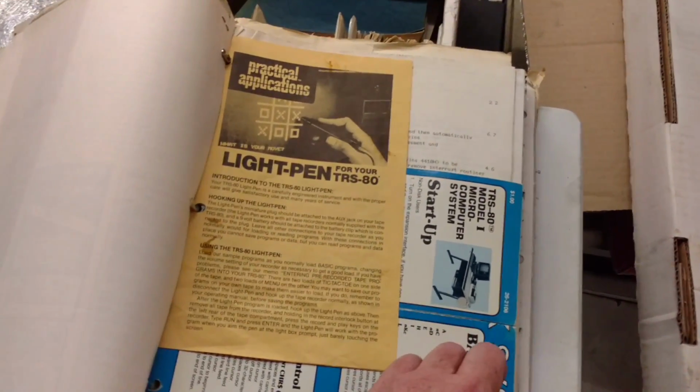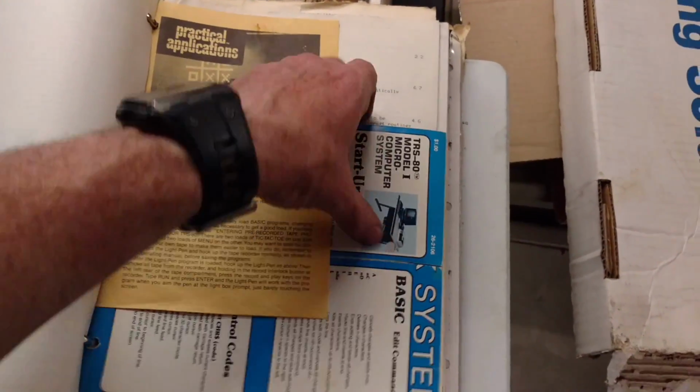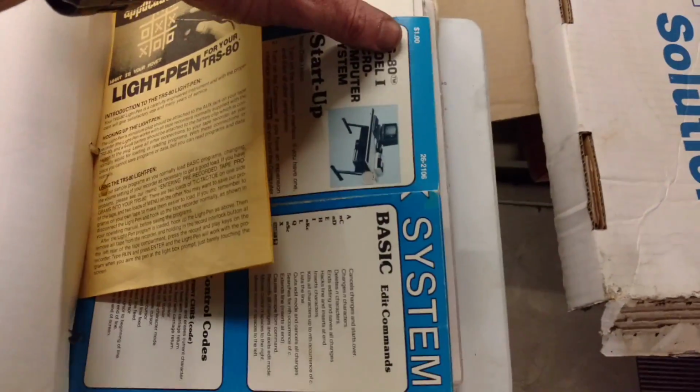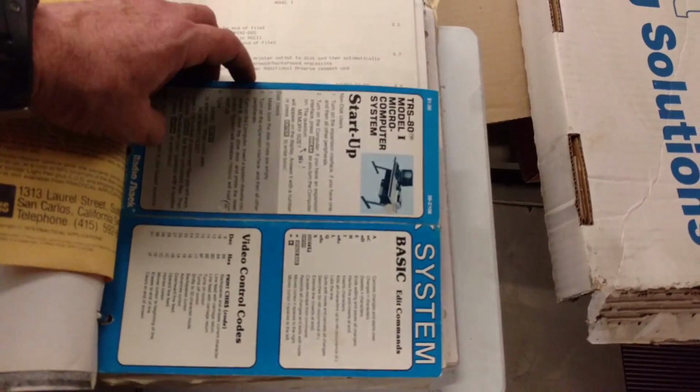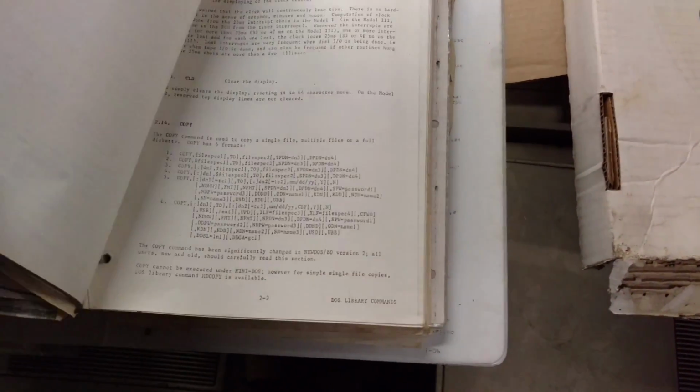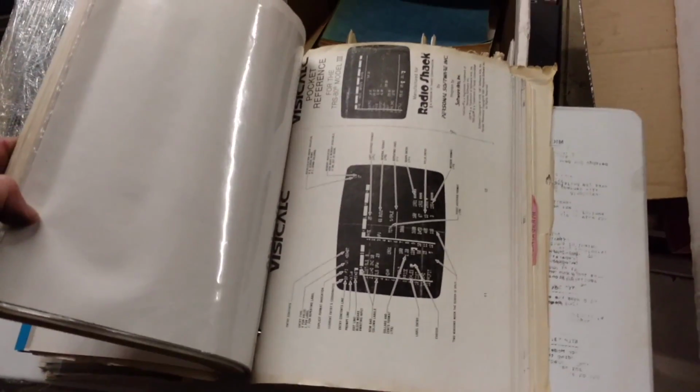Wow, this is a real eclectic mix of stuff in here. The original, is that... no, buy it for $1. That was the original quick start cheat sheet, control code thing. Nice. New DOS 80 for the Model 1, all that sort of jazz. Wow, there's a ton of old stuff in here. That's just in the first one I opened.